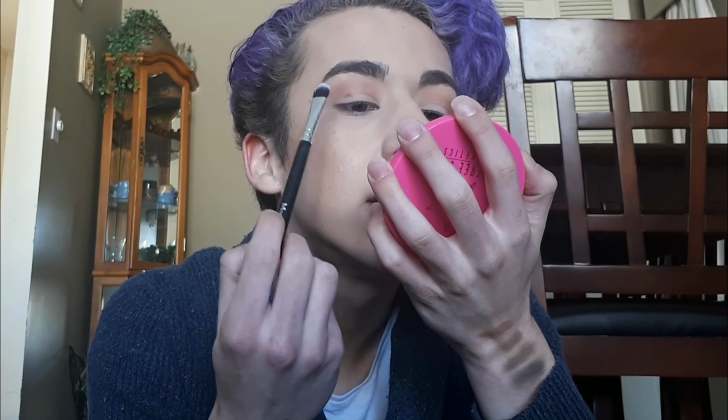Only thing I hate is how small these little pan sizes are. They're really tiny, and they're super close together. Just enough space to place your brush in there, but I don't know how I'm gonna get in there without mixing it into the glitter. So that's just kind of annoying, but it's not a big deal to me. So I'm just gonna dip right in with this flat angled brush, and we're just gonna pick up this dark brown shade. Tap off any excess, and just pack it on.